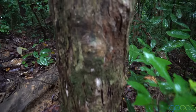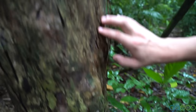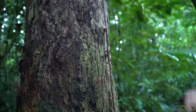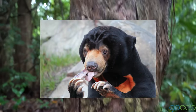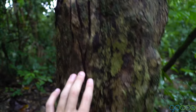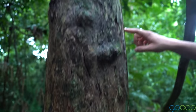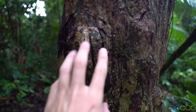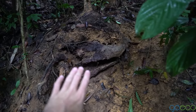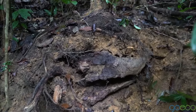Which one are the sun bear marks? Is it the scratches? Yeah, these scratch marks are some here. And it's climbed up the tree, Steve. Wow, that's so cool. So we found some sun bear marks, as you can see here, where they've tried to climb up the tree. The dots are from when they go up, and the actual scratches are when they're coming down. That's so cool. Here is an area where the sun bears have dug for potatoes. You can see the dirt's been moved around. Hopefully you found something.